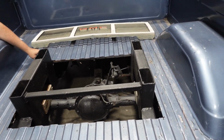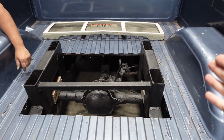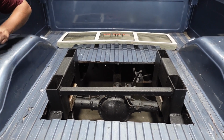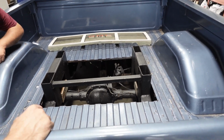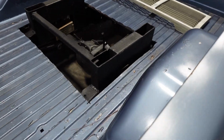Does it look out? It's crooked. Does it look further forward on this side? It does. It's crooked. The hole's cut crooked. No, I don't think so. Oh, I think the bed's not even attached. Oh, Jesus. My list went from long to longer.